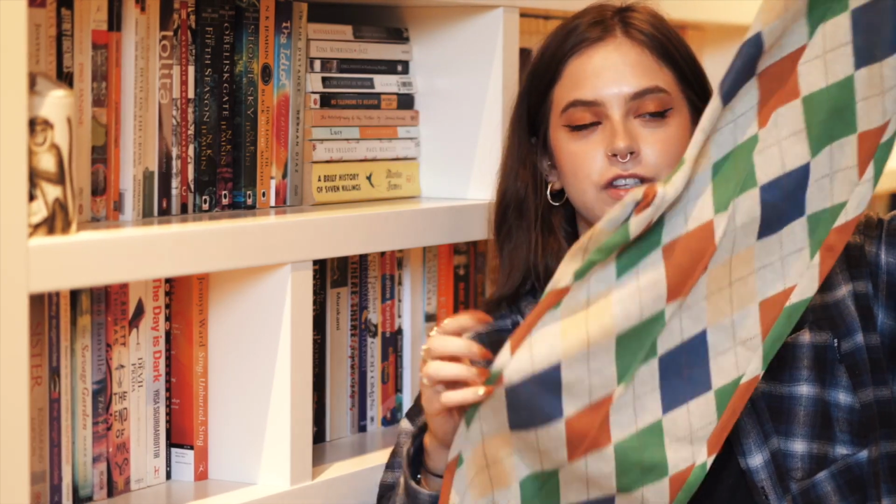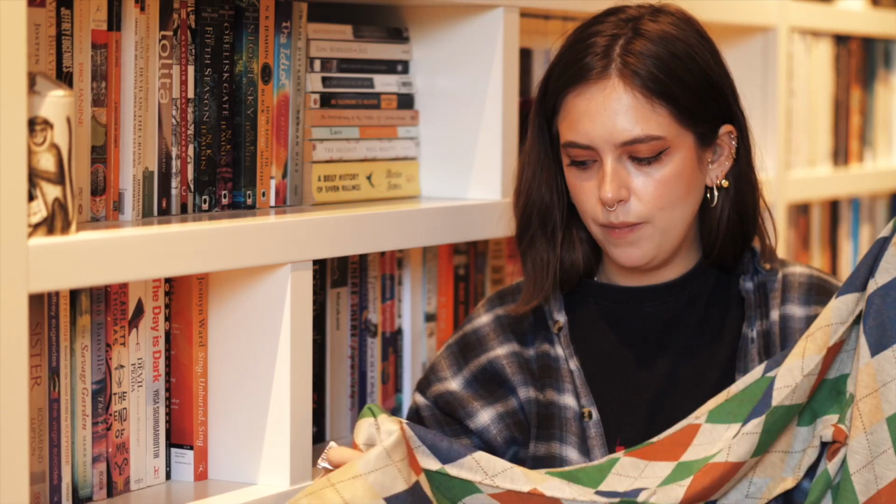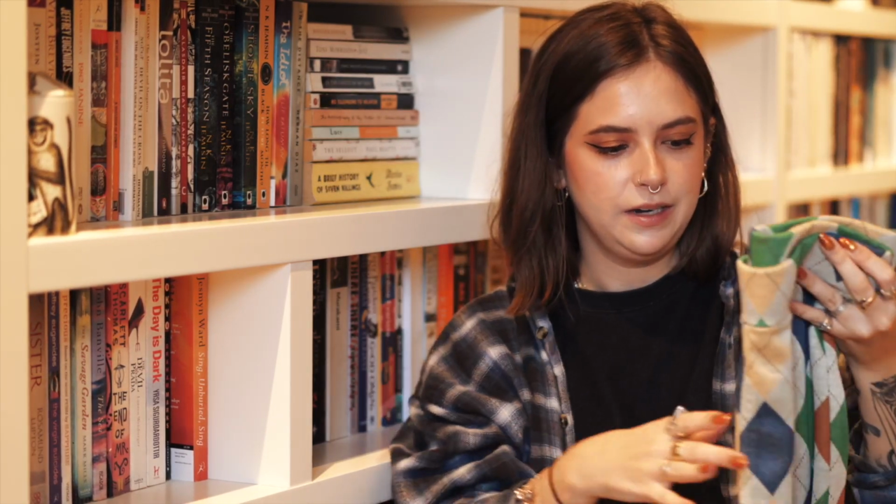Moving on to the Free People bits now. I have been eyeing up these trousers for the longest time. They look comfy, they're a bit stretchy, they're kind of knitted, so hopefully they'll be warm. But I have no idea how these are going to fit. But I am really excited about the pattern on them.